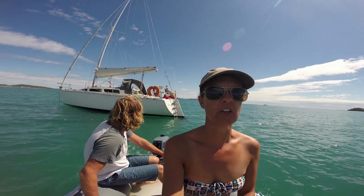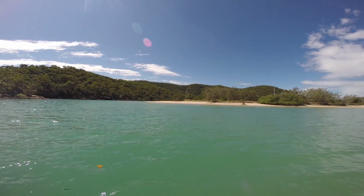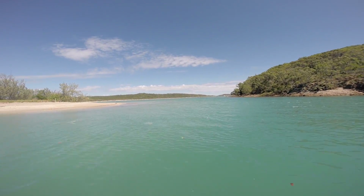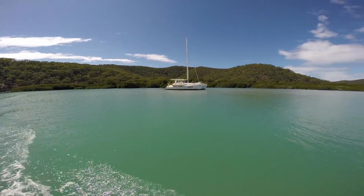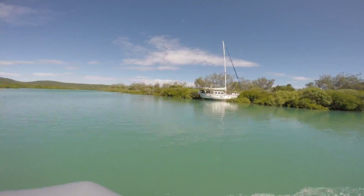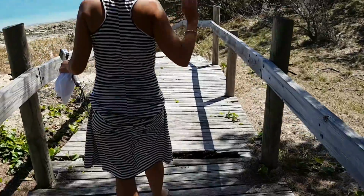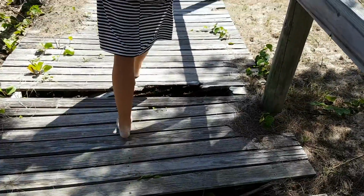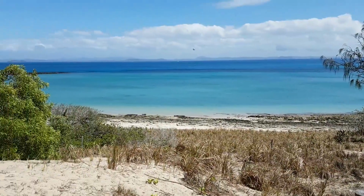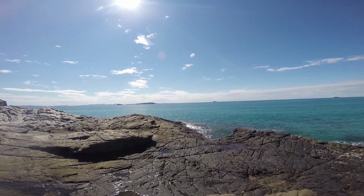To go and explore the lagoon, which is that way. We're in the lagoon. We saw a whale breaching out there before. It's pretty cool.